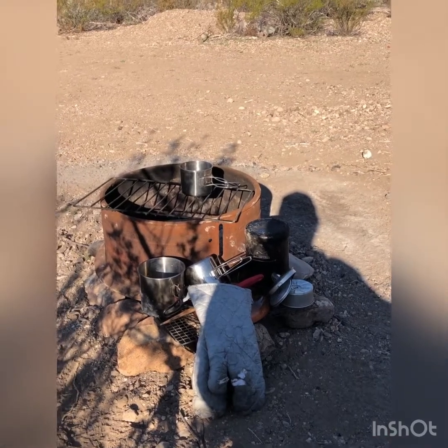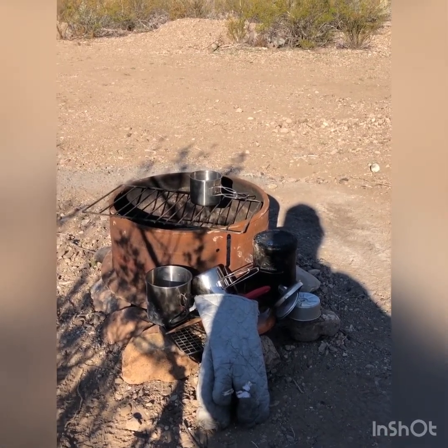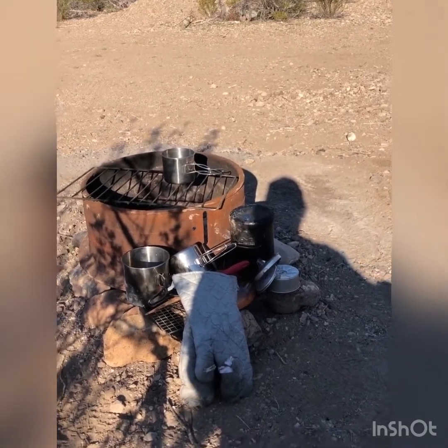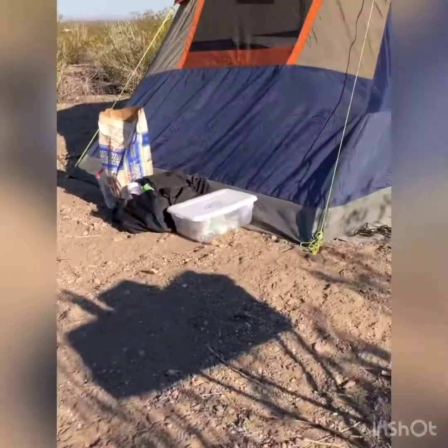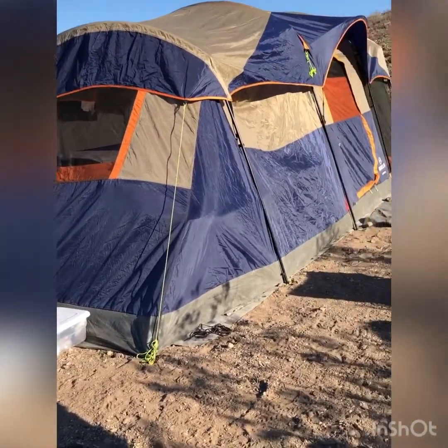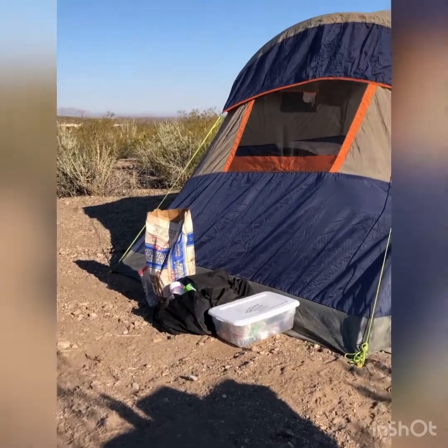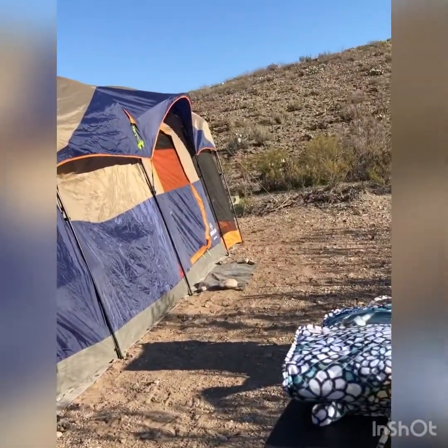And this is day two of Penny and Bill's excellent adventures. We've got our breakfast in our bellies, dishes are done, tents nestled down for the day, coolers are in the shade. We have to use the tent for shade. As you notice, there's no trees out here.